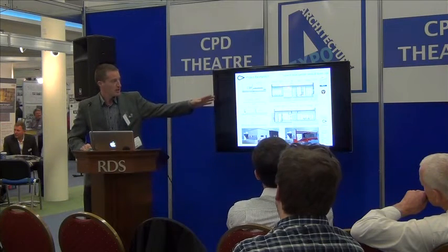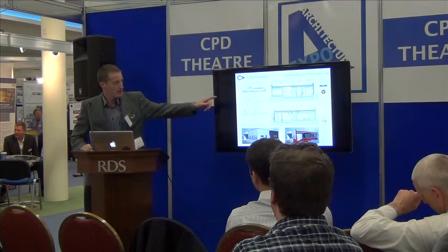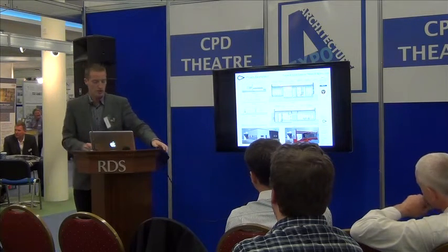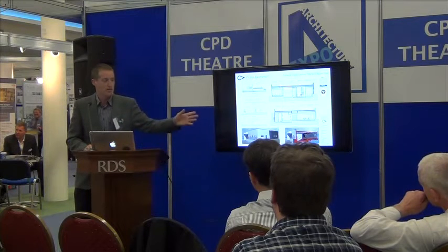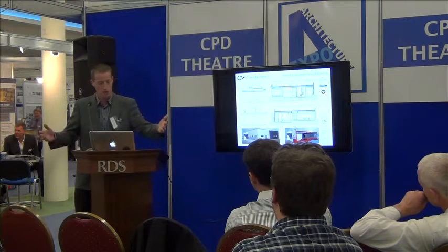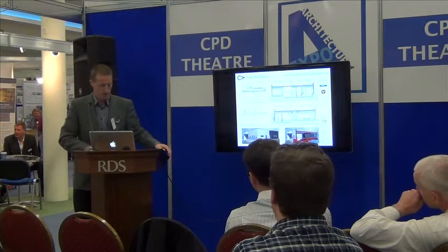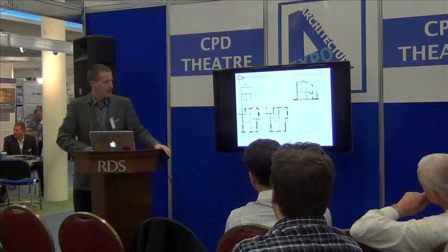So again, these elevations of that particular section of the building and the sections, that's just taken from the model. And it's the same model. There's still elements in that model from the original feasibility study. Sure, it's been worked up along. Sure, there's been a lot of changes, but there's a direct link from the start.